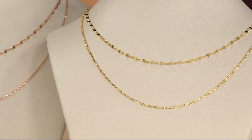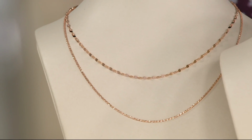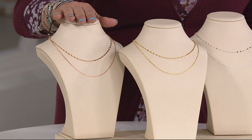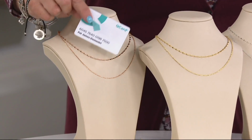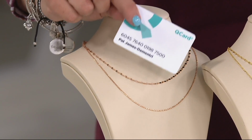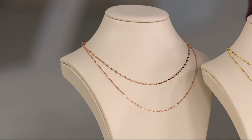And then look how pretty. We were talking about the blush and the pinks and the Bordeaux and whatever you want to call that beautiful wine shade. How pretty would that be with the rose? So that's another choice for you. Brand new today. If you have your Q card, you can pick it up for 3 easy pays of about $12.84 and change, so you can feel very good. One will be your polished mirror length, the other will be your margarita. So you have the look of 2 necklaces.